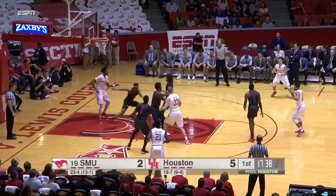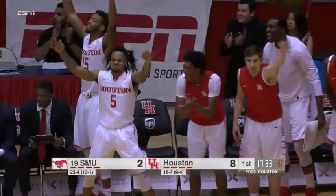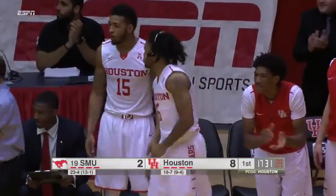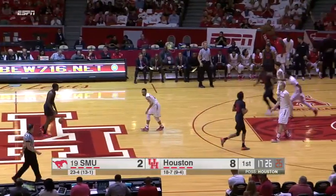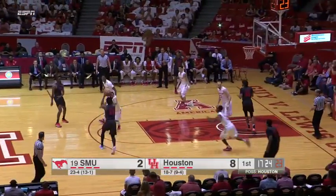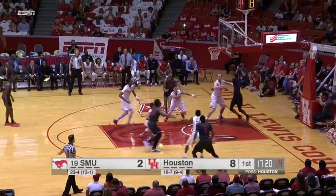Robinson inside to Meyer, back outside to Gray for 3. The American Conference leader in scoring is on the board. Well, this was Tim Jankovich's fear that they were going to jump out early, but you thought it would be in transition, not in the half court. Houston really running their stuff against a set defense.